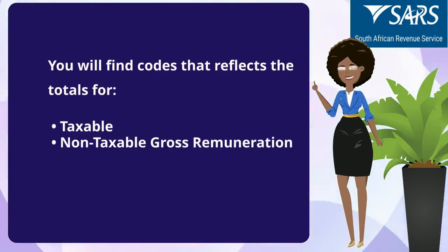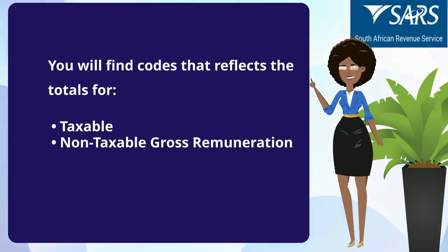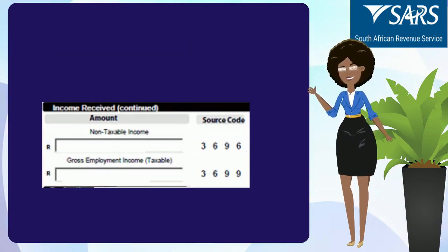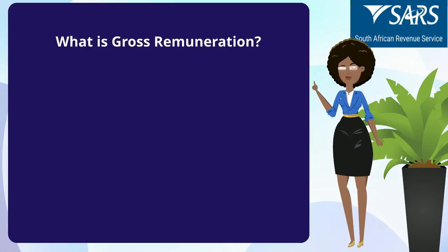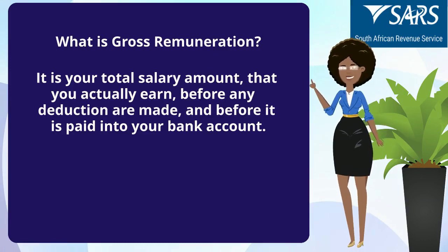You will also find codes that reflect the totals for taxable and non-taxable gross remuneration on your IRP5 certificate. For example, code 3696 on the IRP5 certificate indicates your total gross non-taxable income. The code 3699 displays your total taxable gross income. You may be asking, what is gross remuneration? It is your total salary amount that you actually earn before any deductions are made and before it is paid into your bank account.